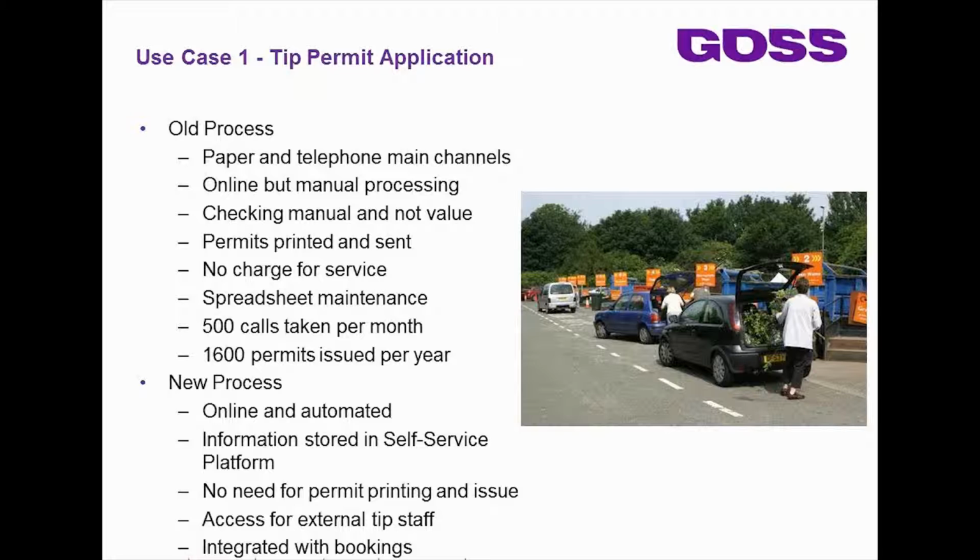It's a very manual process, paper and telephone being the main channels. There was checking within the process that was manual but was not adding any value. Permits were printed out and sent to clients. There's no charge for the service, so all the costs were borne internally. They had spreadsheets maintaining the license details, and they were taking about 500 calls a month and issuing 1,600 permits a year and looking to redesign online.